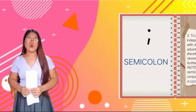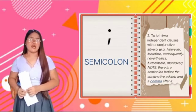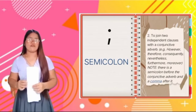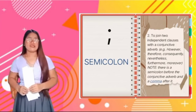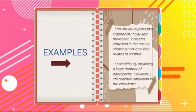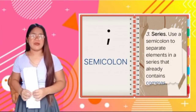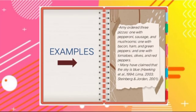Second, to join two independent clauses with a conjunctive adverb. Examples are however, therefore, consequently, nevertheless, furthermore, and moreover. Note that for this there is a semicolon before the conjunctive adverb and a comma after it. Here are the examples. Lastly, series. Use a semicolon to separate elements in a series that already contain commas. Here are the examples of series.